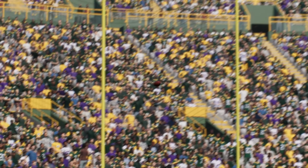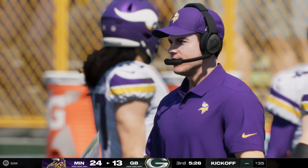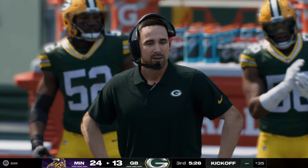So a good drive there to begin quarter number 3, but they're only able to shave 3 points off the lead. Well, something's better than nothing, all right? They didn't play particularly well in the first half, but they definitely need him to step on the accelerator now and play a whole lot better.